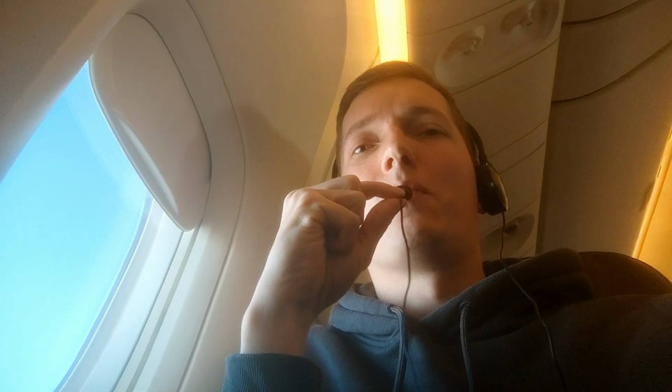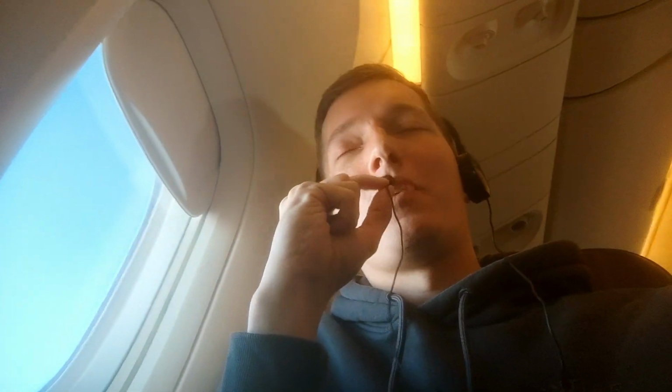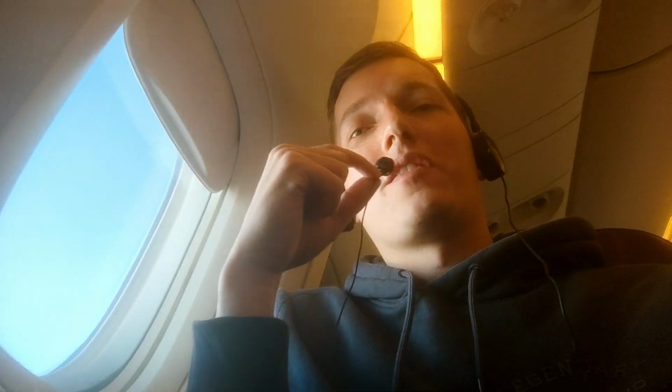So, meal finished. There was a choice between chicken and rice, beef and vegetables, and vegetable pasta, I believe, but I had the chicken. It was so-so, not my favorite chicken. However, the dessert was quite good. It was a chocolate mousse, and that was quite good. But apart from that, the flight's great.